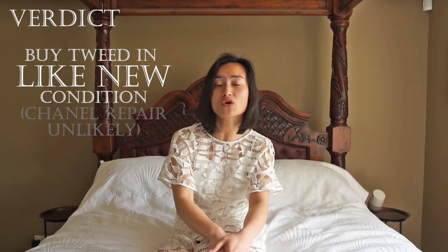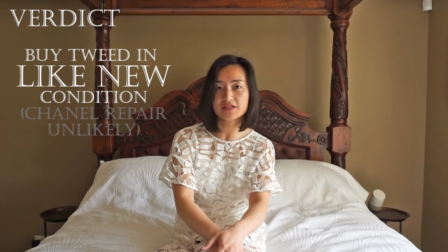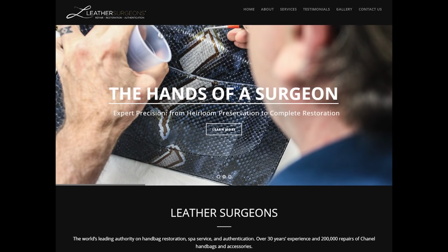This means that if you're interested in buying tweed and pre-loved tweed, be very, very careful to buy it in tip-top condition because likely you can't run to Chanel for repairs. I've heard luxe collectors say amazing things about Leather Surgeons, an American third-party repair service, but whether or not they work with fabric, I'm not entirely sure. So if you have the answer, please share in the comments below.